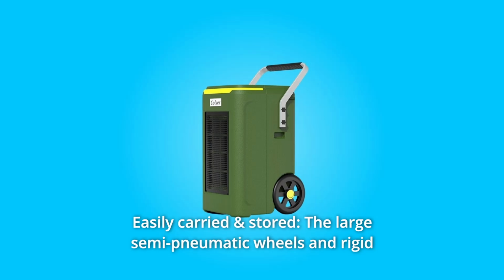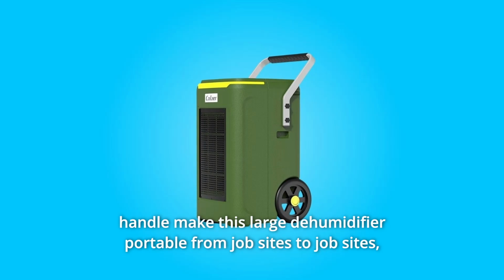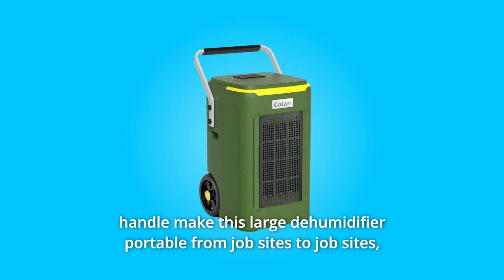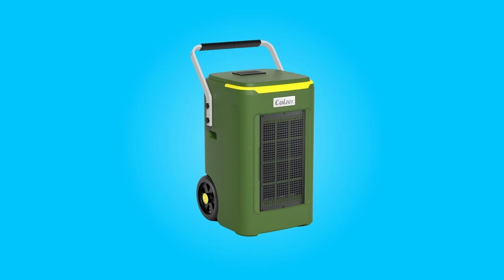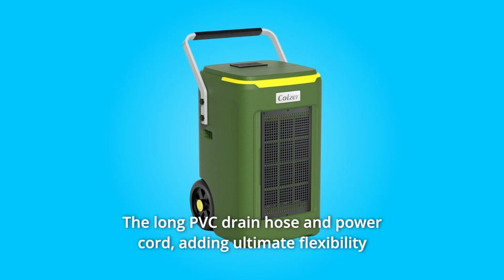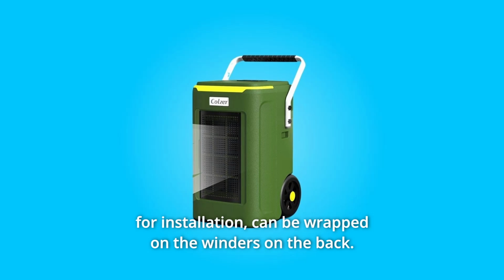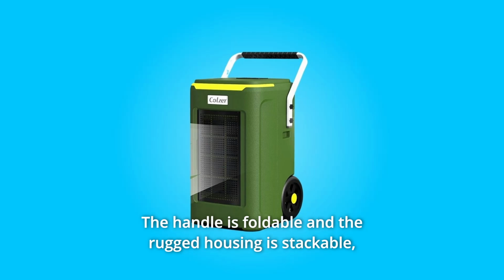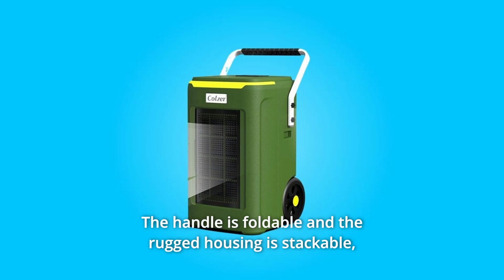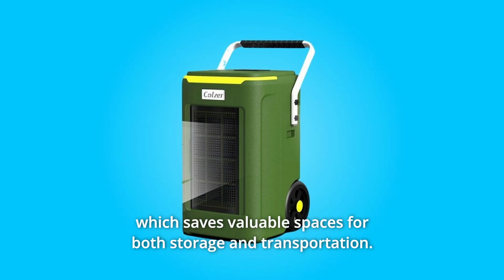Number 6. Easily carried and stored. The large semi-pneumatic wheels and rigid handle make this large dehumidifier portable from job site to job site, even from downstairs to upstairs. The long PVC drain hose and power cord, adding ultimate flexibility for installation, can be wrapped on the winders on the back. The handle is foldable and the rugged housing is stackable, which saves valuable space for both storage and transportation.